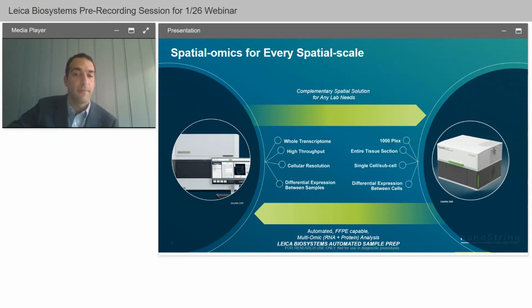Both systems are automated. They both have FFPE capabilities because we know at Nanostring how important it is to work with clinical grade tissue specimens and what most of our customers have access to in the lab today. They are also both multi-omic, so they both have the ability to look at both RNA and protein together. And that's also important as we try to understand that kind of central dogma of molecular biology and whether or not the presence of the RNA transcript actually translates over to the functional unit of the tissue or cell, which is the protein.